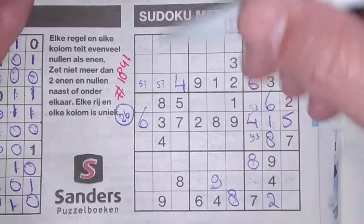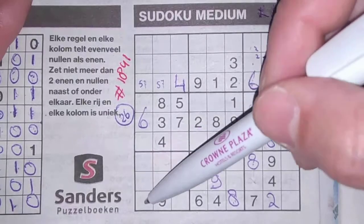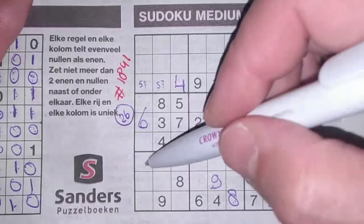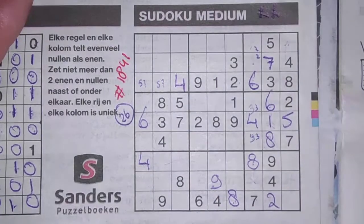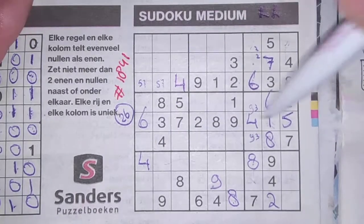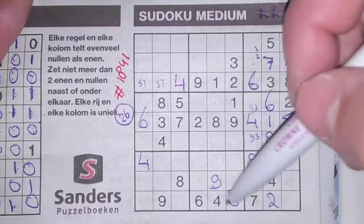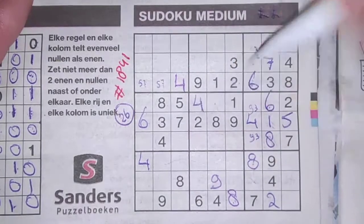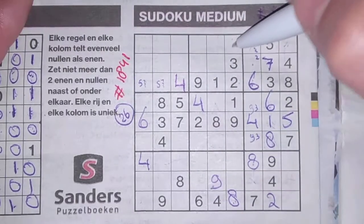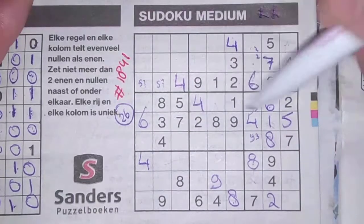4 in this column, 4 in the second column, so the first column, the only 3 places for the 4 should be here, here, or there. We see here 4, we see there 4, so no 4s in those two boxes. One box left for the 4, should be there. 4 in this row, 4 in the middle row, so in the row above, the only 2 places for the 4 should be here or there. We see here 4, no 4 there, 4 should be there. 4 in this column, 4 in the middle column, so the column next, the only place for the 4 should be there, and all the 4s are used.